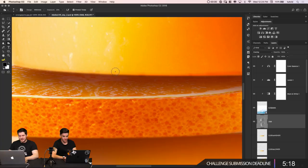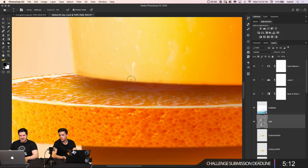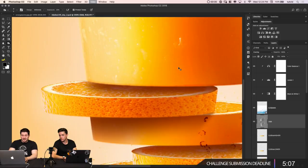Exactly. Multiple layers. Photoshop, I mean, isn't the essence of Photoshop layers? I feel like it's the first thing you think about. And layers don't just have to be your actual layers in your layer panel. They can be the idea of layering on an effect. Yeah, I think that looks a bit better.